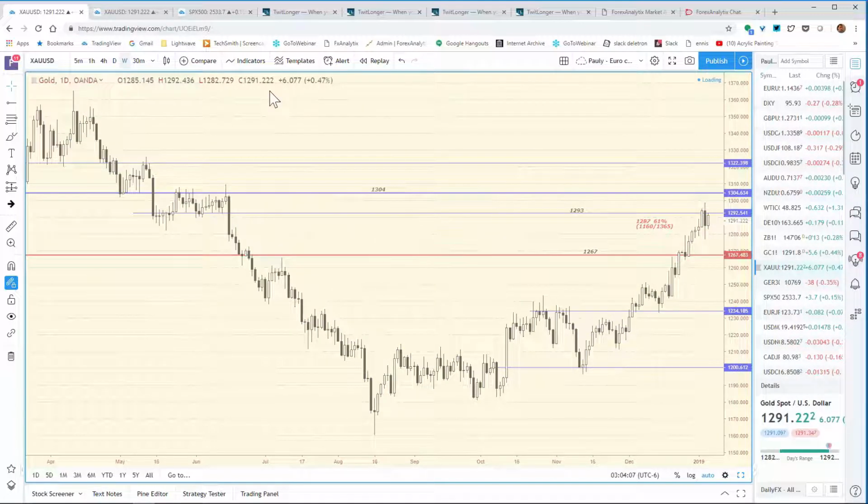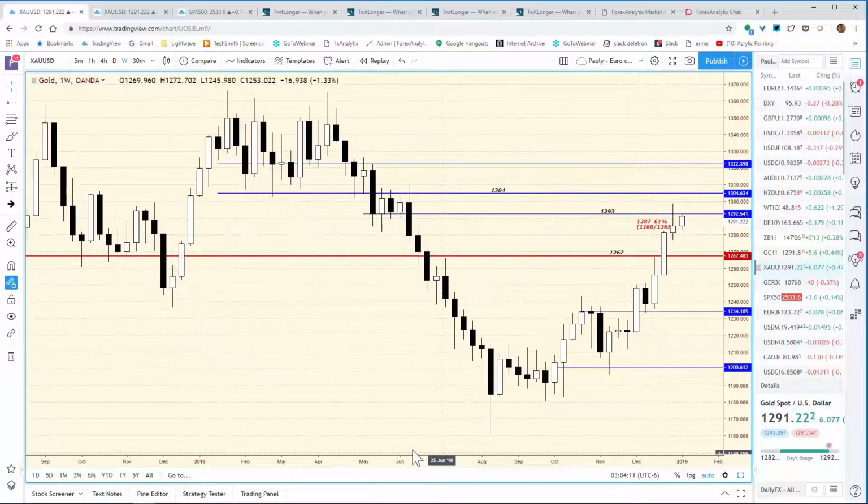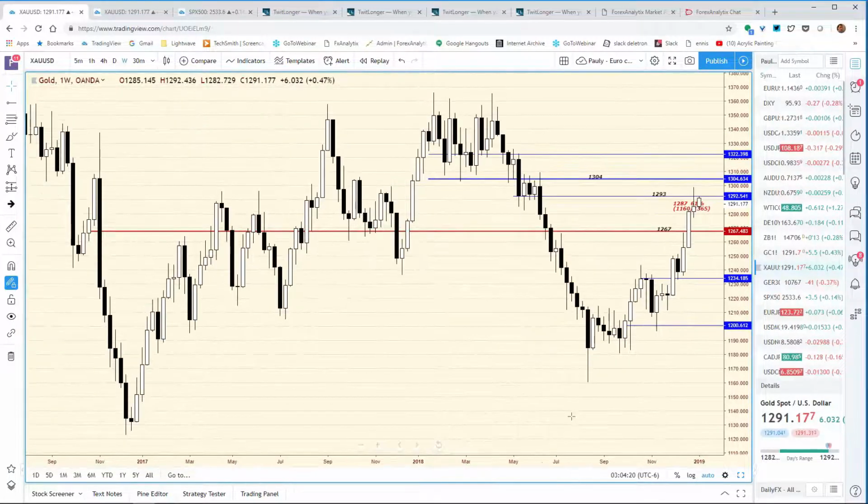We pointed out here that you had a little bit of a formation. It looked almost like a little bit of a gravestone doji. But that being said, we still have the opportunity to push up a little bit higher depending on what the dollar does. So I think that opportunity is still there.